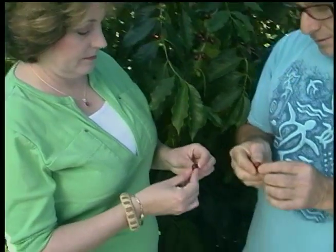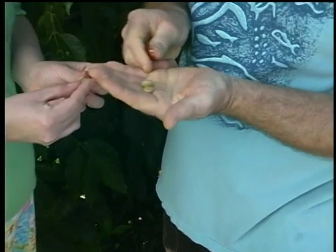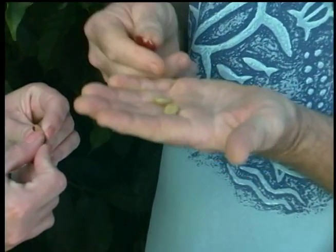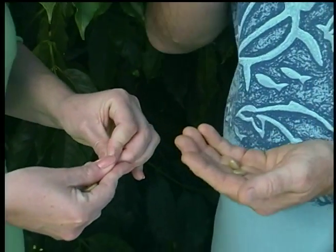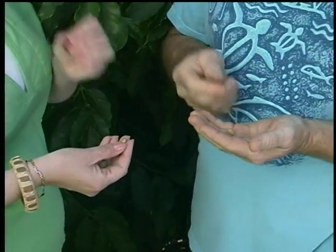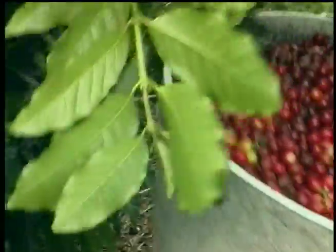And this is called the cherry, correct? Yes, these are cherries, and I'll break this one open. Only in this case you save the pit and throw away the pulp. And get rid of the outside. And they have a kind of a good flavor. They taste a little bit like a green pepper. Oh, that's not bad. You could almost eat that by itself.